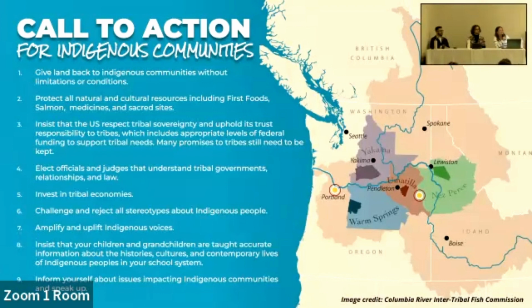So we've listed some action items that were actually developed by the Eco Trust. We've put a bit of a spin on those, but it's really important that we stop talking about just acknowledgement. While that's an important piece of it, we also need to all be taking action. So things like giving land back, protecting our natural resources and our first foods, electing officials who actually know tribal governance, and making sure that we're keeping this type of education in our schools for our children to learn from is really important. And we will provide slides at the end of this presentation to Housing Oregon to distribute.